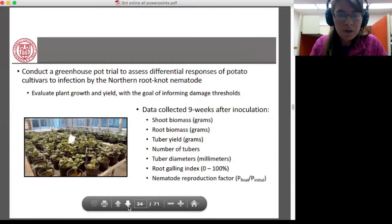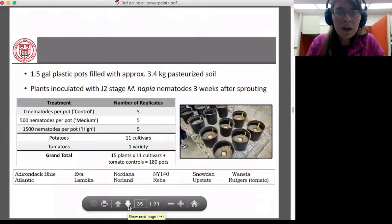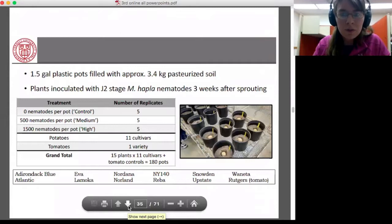So, pretty basic experimental design here. I had 1.5 gallon plastic pots filled with pasteurized soil. Into each, I planted one potato tuber and inoculated it with a set amount of infectious second stage juvenile M. hapla nematodes. I had three different inoculation levels: a control group with zero nematodes, a group with 500 nematodes per pot, which I'm calling medium, and finally a group with 1500 nematodes per pot, which I was calling high. I had five replicates of each of those groups, and I had 11 different potato cultivars in total, which you can see listed at the bottom of the slide. I also included a tomato control. This was a positive control of a variety of tomato that we know to be susceptible to northern root knot nematode.